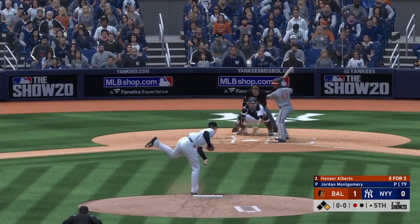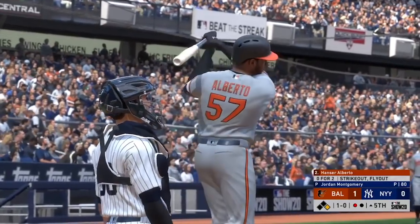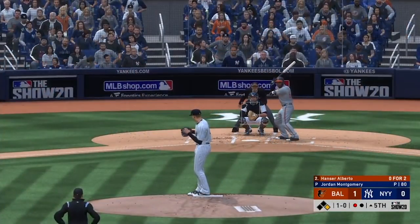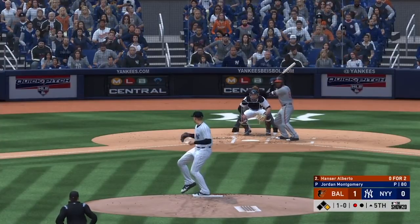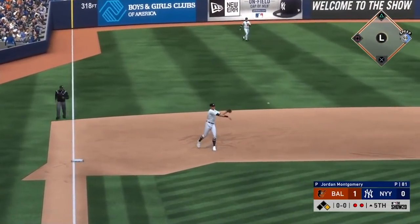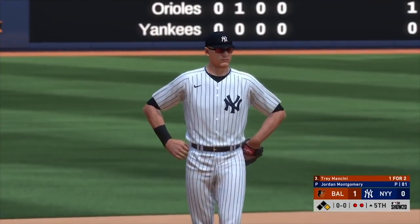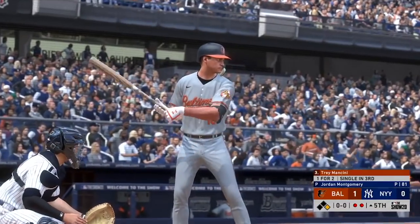At the plate, Hanser Alberto, as he'll lay off a slider too low, ball one. 0 for 2 for him to this point. The 1-0. A line shot to third base, but the runner is back in time to avoid the double play. The right fielder, number 16, Trey Mancini. So here's Trey Mancini. Last time through was a base hit.